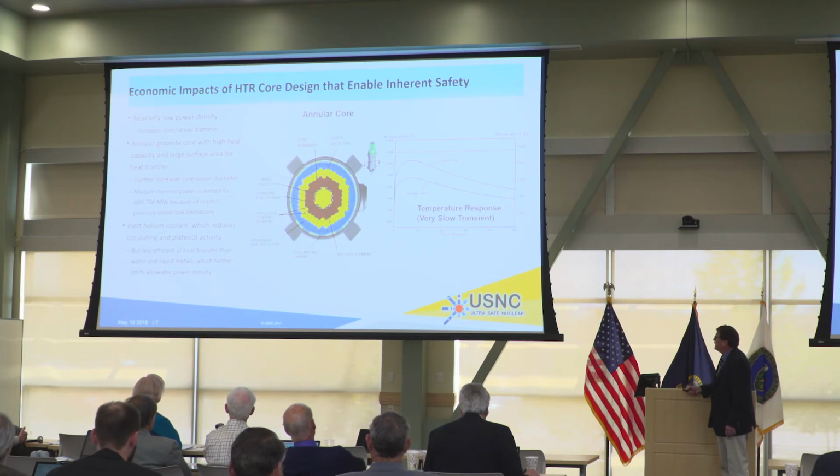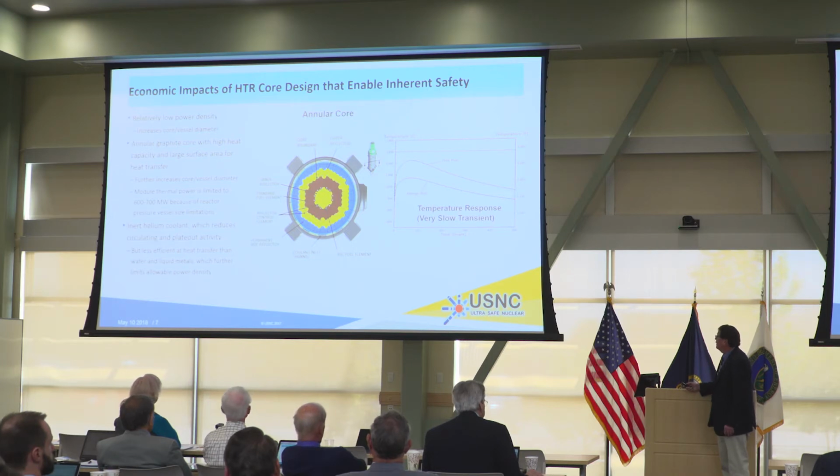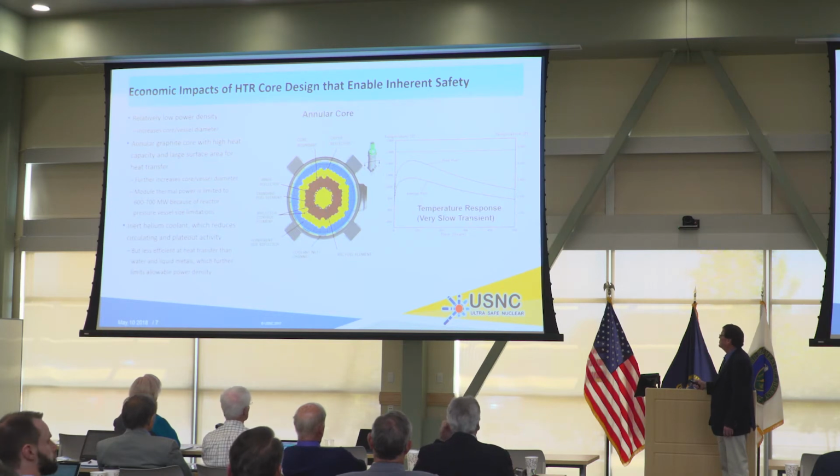Of course, we have inert helium coolant, which helps reduce the circulating and plate-out activity. But helium as a gas is less efficient than water or liquid metals or salts for transferring heat. So that further limits your allowable power density. But the thing to keep in mind is during the accident, you have a very slow transient. So you have a lot of time while this heat-up is occurring. And one of the things I'll talk about later is that because of this transient temperature response, you don't want a high pressure in your reactor building as a driving force to push out what little radionuclides do get into the building.